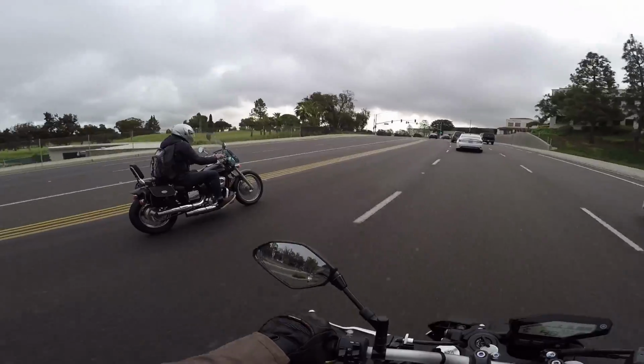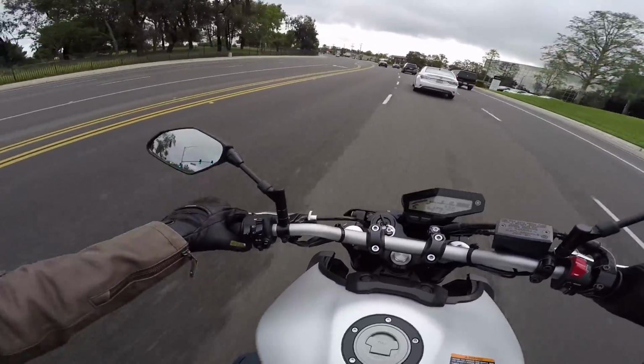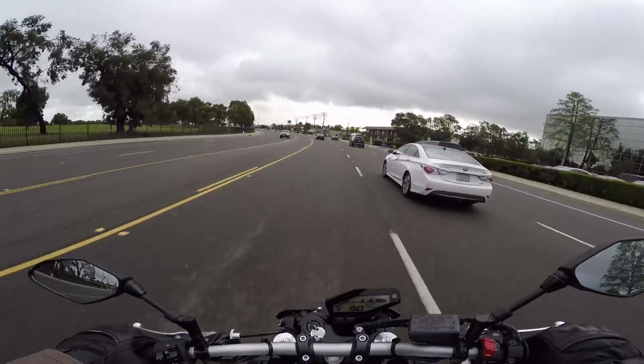No gloves. Come on, dude, bro. Ugh, that makes me sad. I really don't want that guy to fall down and scrape his hands along the asphalt.